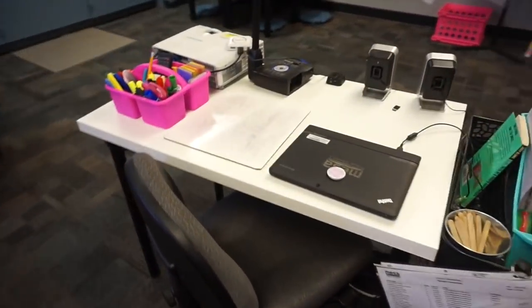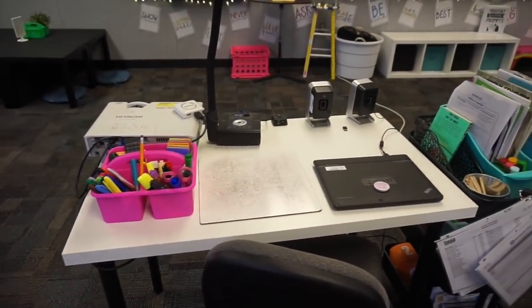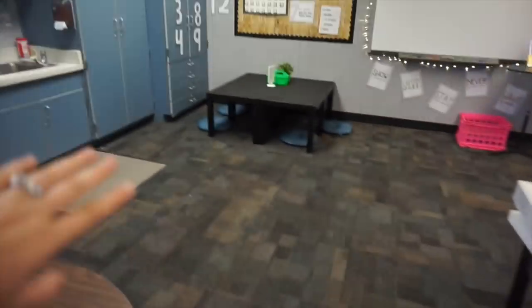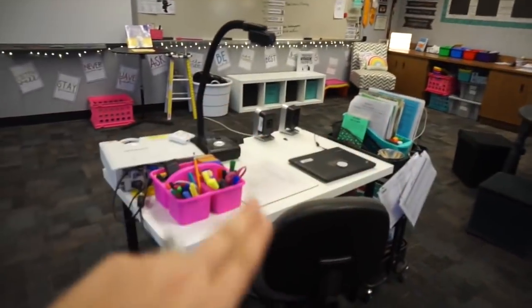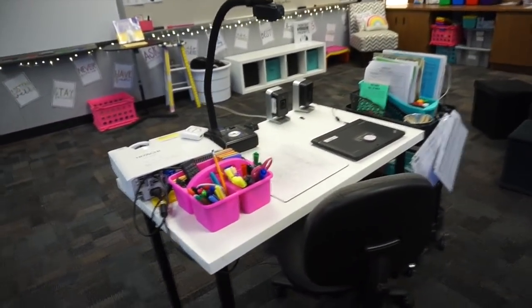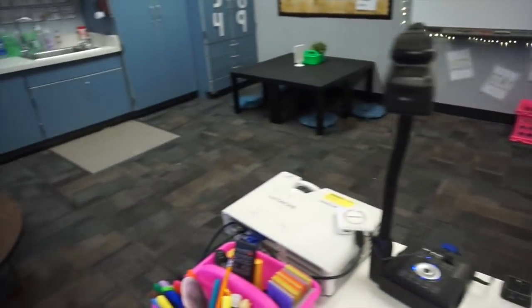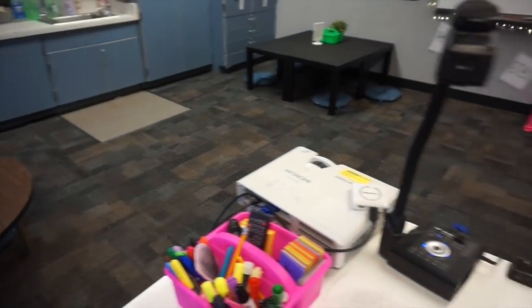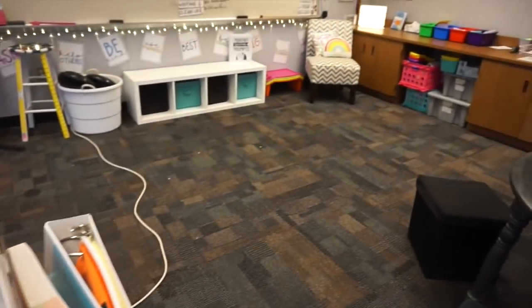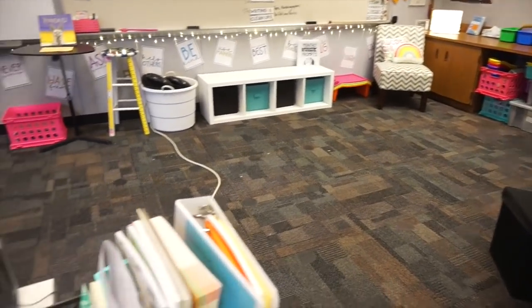So I just have my IKEA table behind my students, and I really like this because I can have a student sit back here and kind of lead while I'm walking around, and I kind of jump from back here to up front. And it's just nice because I can be behind the students instead of in front of them with my back turned. So my back is never to them, because if I'm standing back here, I can see all of their papers, I can see all of their whiteboards, and nobody can hide anything from me because I can see from behind them.